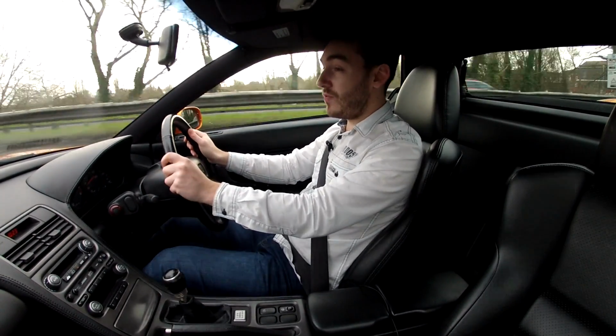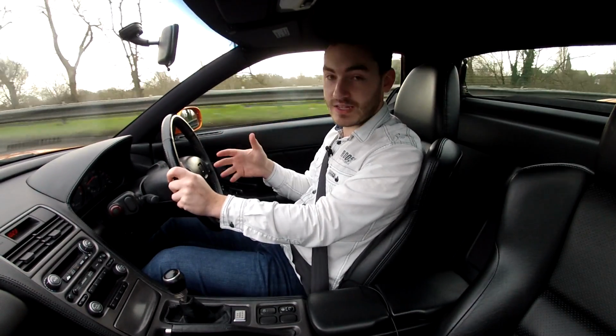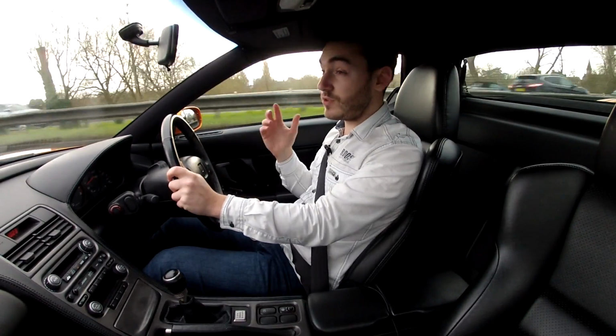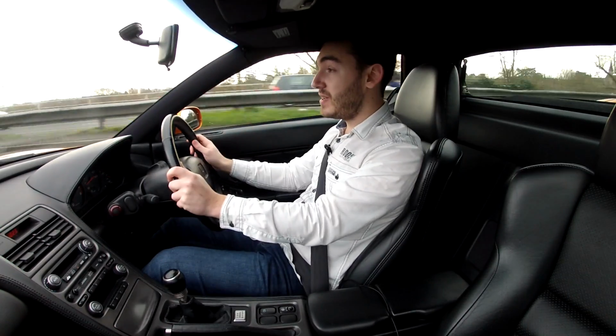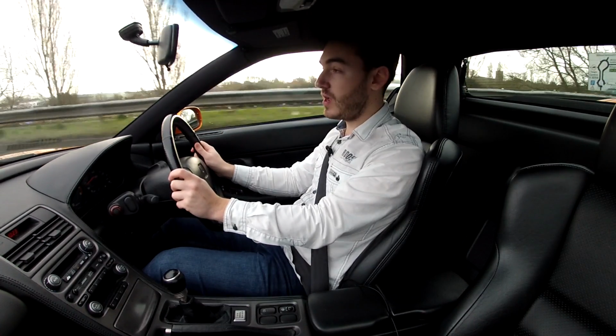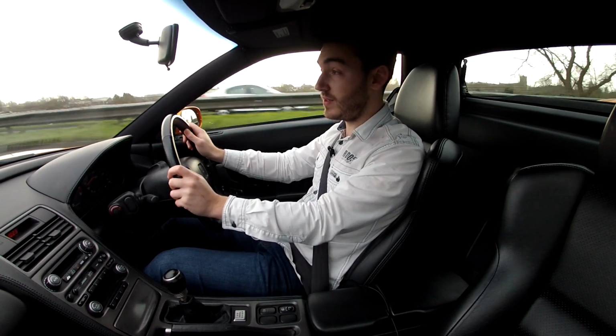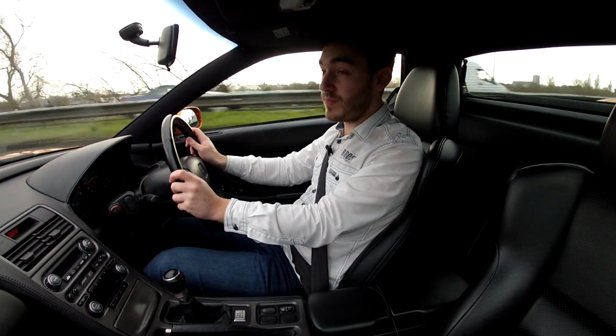Now, obviously, this car being so valuable because it's one of the last cars, it's only got 27,000 miles, these things are appreciating like mad. Honda spent a year rebuilding this car. You can't just pick up body panels for this car off the shelf. So it's a lot of backwards and forwards, parts from Japan and things like that. And it's finally back on the road.